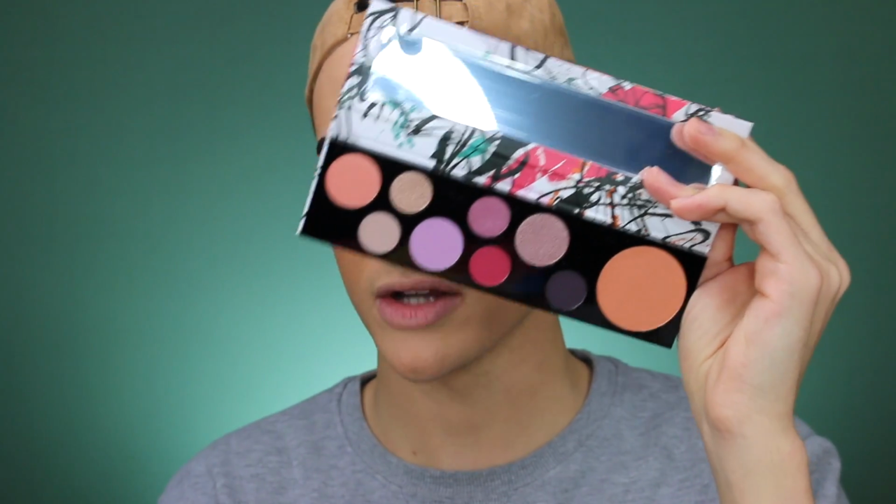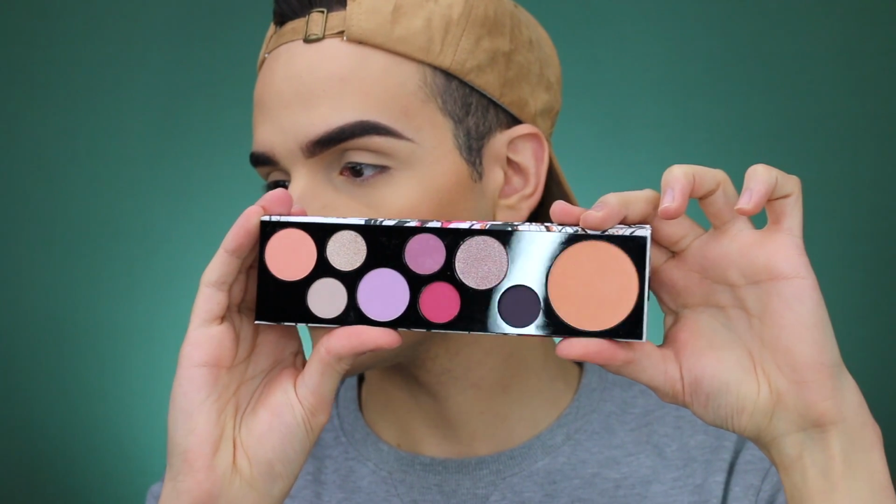This is the little sleeve that goes on top. Here is what the colors look like. First of all, these two shades are shimmers. Is that meant to be a blush? Is it meant to be an eyeshadow? I don't know. That is meant to be a crease color in my opinion, but it's shimmery, so I'm not going to be able to use it in my crease.